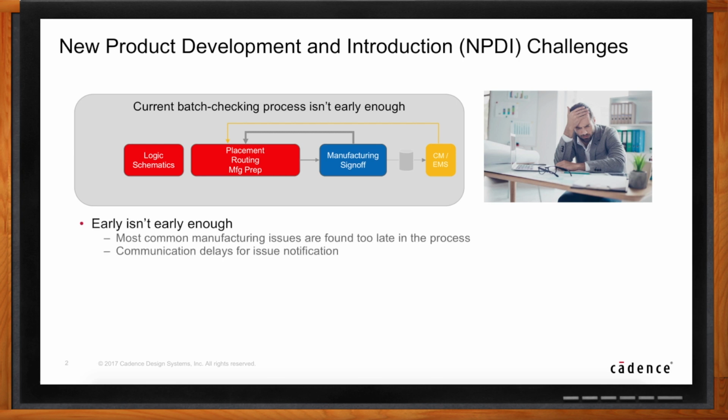And what's worse is when you find it too late in the design cycle, it costs you more time, more frustration to fix the problems. So it isn't early enough, essentially. And what that does, it causes delays in getting your product to manufacturing. So you delay your introduction of your process.